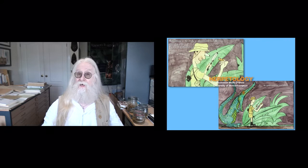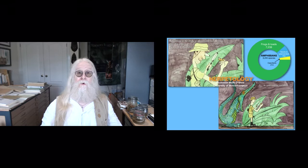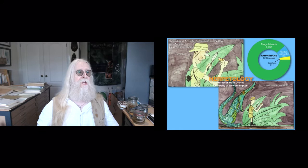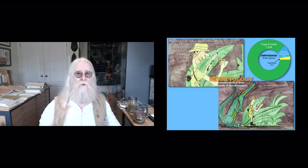Let's just look first at the amphibians. There are over 8,000 of them. Over 7,000 are frogs and toads. 753 are newts and salamanders, the tailed amphibians. And then, you might not have come across them, 214 cecilians. These are legless amphibians that look very much like earthworms. But don't worry, you haven't found them in your garden, they're only in the tropics.